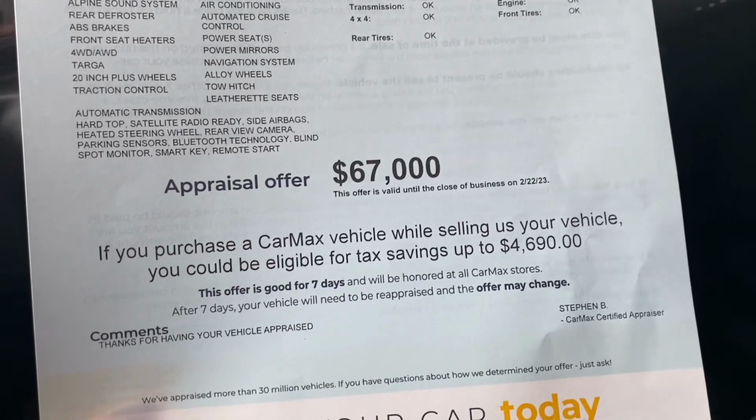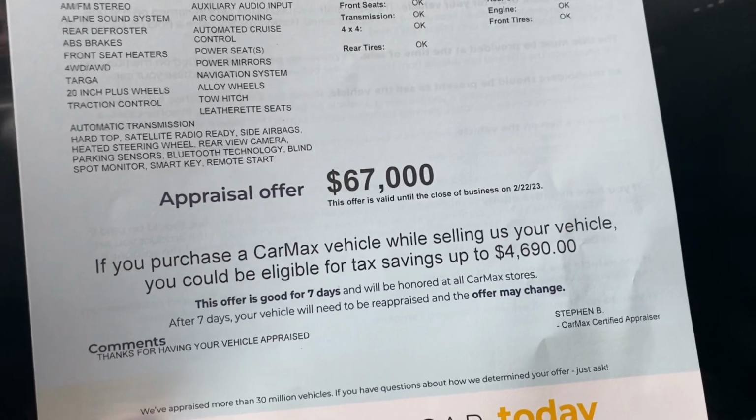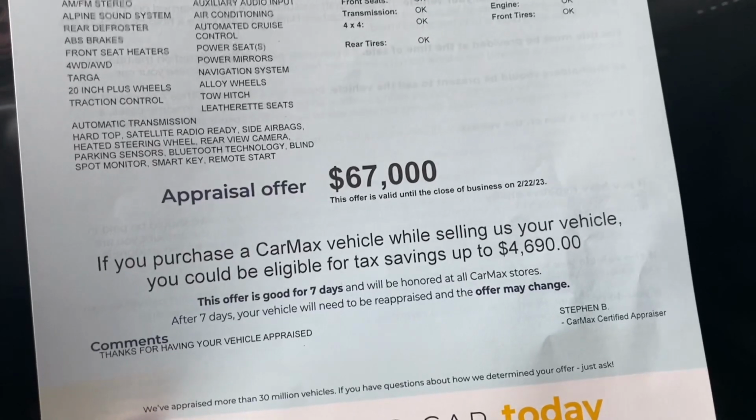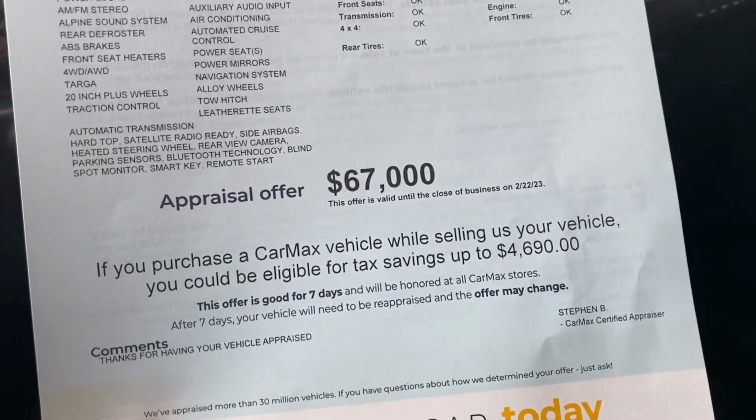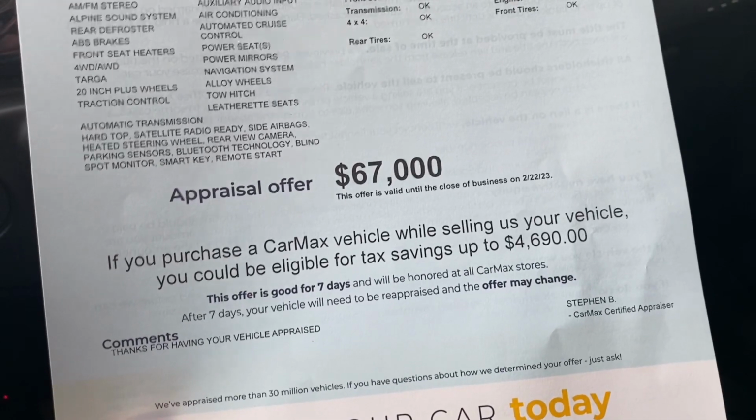Whenever they try to get a value from auction prices, they just look to see what they've been going for in different areas. Now for the 392s, I'm sure there hasn't been that many in this area, and probably not many in that many areas in general that go through auction. Most of them are going to be retailed. So with that case, they didn't really have much to base it off of.